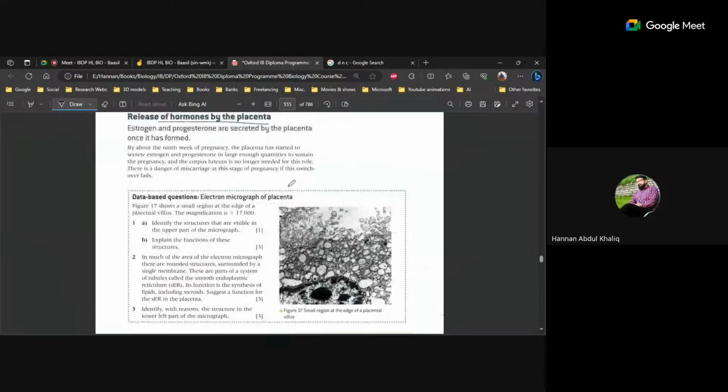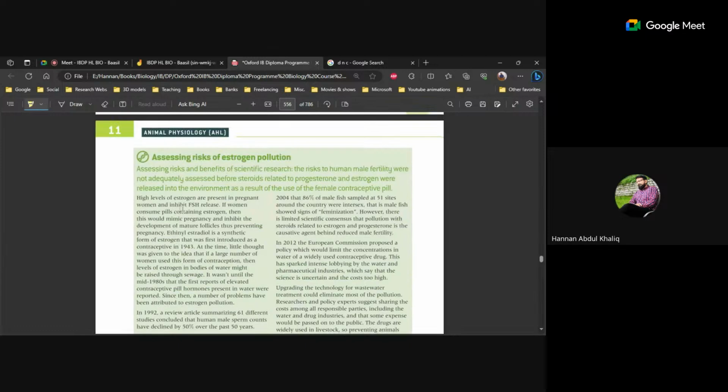Anyways, progesterone is the main hormone that would be released by the placenta, and progesterone is responsible for the weight gain of the mother, and then the rest of the procedure of developing the milk inside the mother and the development of the glands through which the milk is released. You can see over here there is a danger of miscarriage at this stage of pregnancy if this switch over fails. That is really important. Previously, who was releasing the progesterone? That was the corpus luteum. Then it is switched to the placenta. If there is a gap between that, that is really, really critical at that stage.